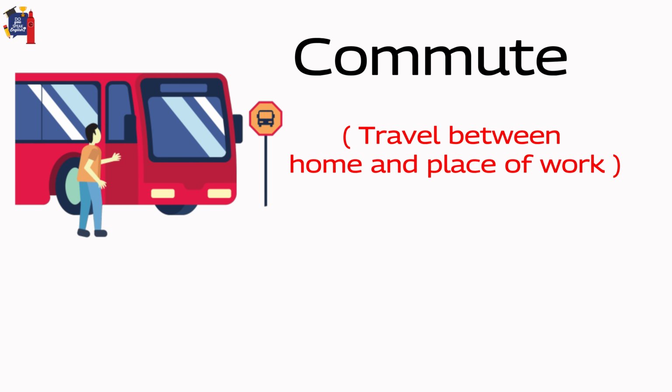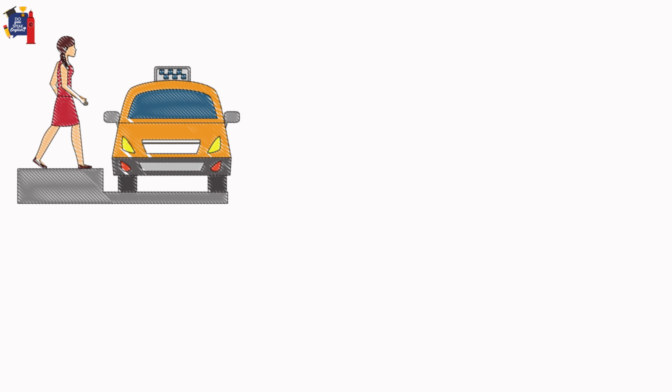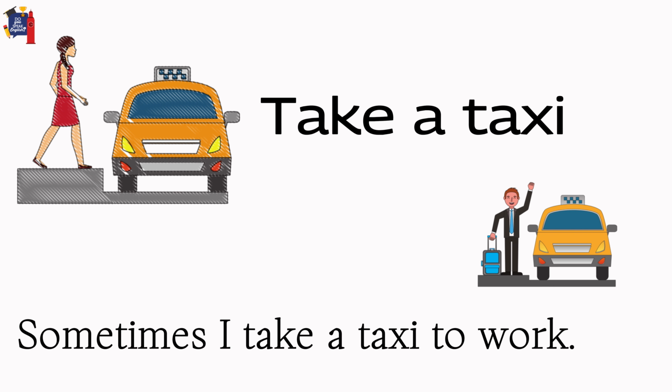Commute. I commute by bus when I don't drive. Take a taxi. Sometimes I take a taxi to work.